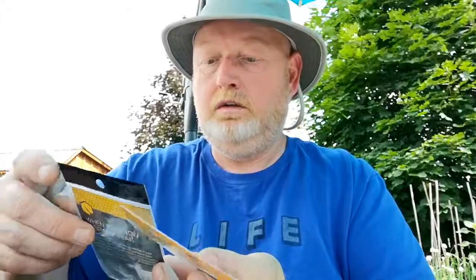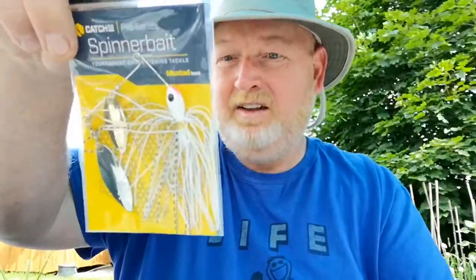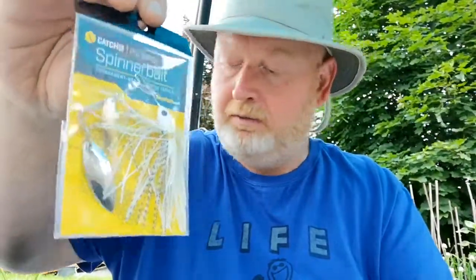Catch Company Spinnerbait. Okay. Another Catch Company Pro Series Spinnerbait. Actually, I'm going out this weekend and we'll be looking for some pike, so maybe that'll come in handy. Spinnerbait 3/8 of an ounce gray shad. Largemouth, maybe some pike on that one.